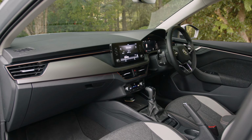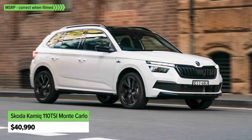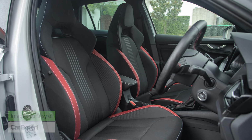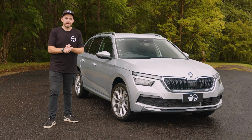We're going to explore that in a little bit, but the next step up from this grade is called the Monte Carlo. It costs quite a bit more, and it has a bit more of a sporty appeal to it. It gets red interior treatment highlights, you get different wheels, you get a panoramic roof, and it does look quite sporty if you ask me.